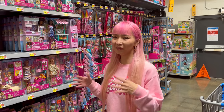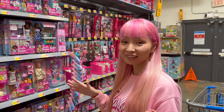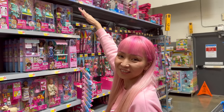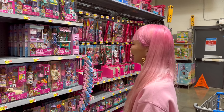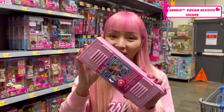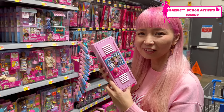Oh my god, I'm already so excited because first, I really love how Walmart has taller shelf than any other stores, you know? It just makes me happy. And I already see some items I've never seen before. Look at this. Have you seen this one? It's a locker, the Barbie locker.